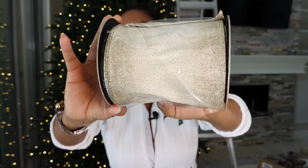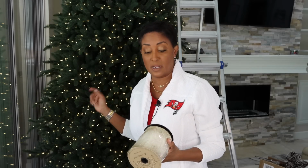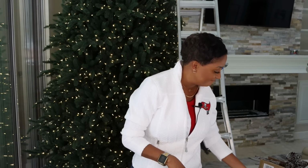But when this ribbon got here, it's beautiful, but it doesn't feel like it fits in this tree for me this year. I don't know why. I opened up one and I started playing with it and I was just like, I don't know.